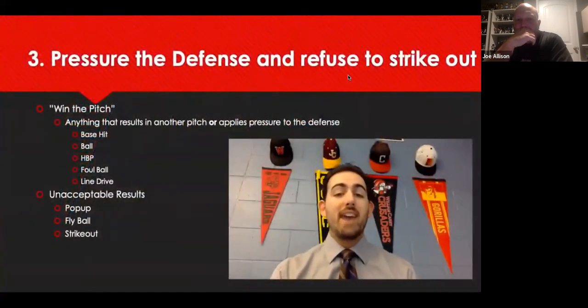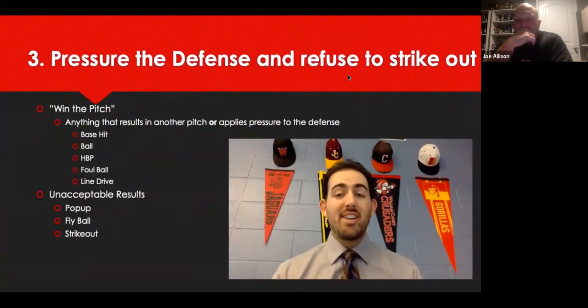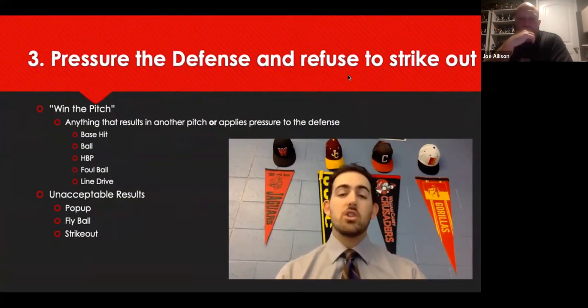Okay, so now for our last pillar: pressure the defense and refuse to strike out. This one's pretty simple. We know that strikeouts are going to happen, but we never accept them. So how do we avoid striking out when the numbers tell us that hitting with 2 strikes is really hard? I'll tell you guys what we tell our players every year. Every strikeout is the result of a missed opportunity earlier in the at-bat. Now, it's true. Sometimes an umpire makes a third strike call that's out of our control. Sometimes a pitcher makes just a great pitch with 2 strikes and just beats us.